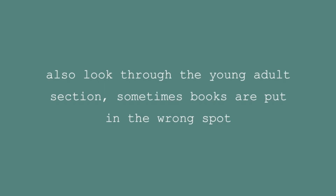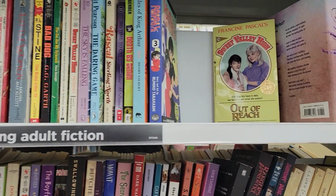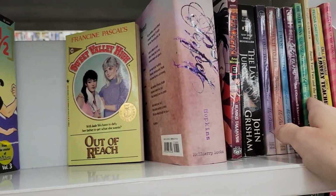Okay, and then also just general middle grade books. I mean, you can find all sorts of classics. One of my favorites has been Pictures of Hollis Woods. I had actually just read this in the winter, I think it was, and right after I read it, I went thrifting and I found it. I was so excited. This one cost me 99 cents.